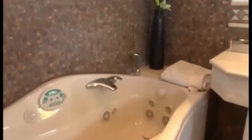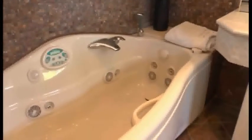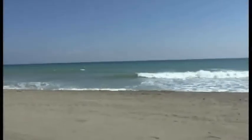This property is a fantastic investment opportunity for rental, with its perfect location near the beach and local amenities in Marbella.